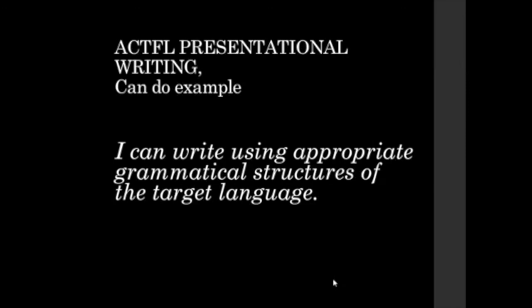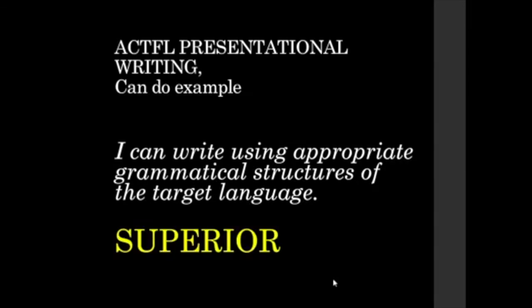This is huge, and I included this one because this means that you are writing accurately. You're using the correct grammar. So if you're giving a quiz, for example, on the past tense, that means that you can write using the appropriate structure of that language in past tense. Guess when you're supposed to do this? Also superior. Superior is above advanced.